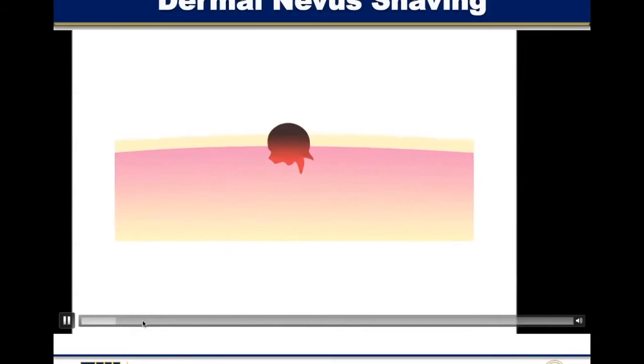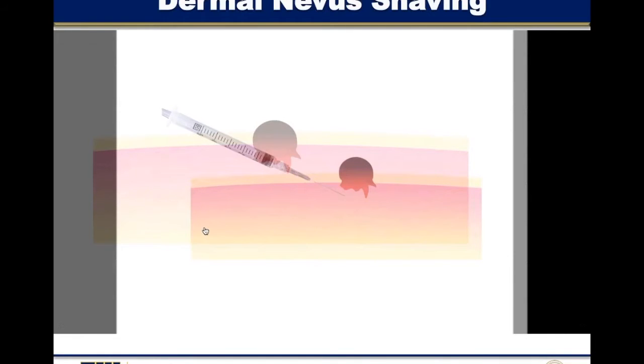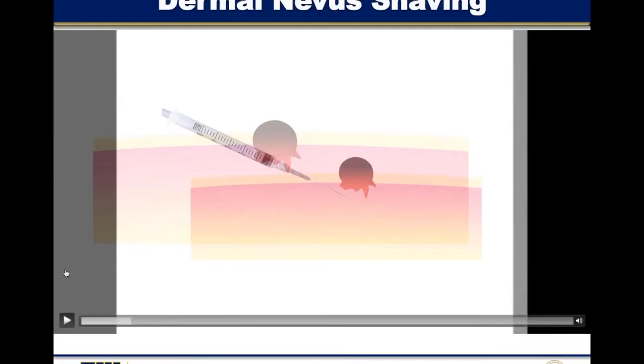So dermal nevi, obviously, when you think that you have a melanocytic nevus or something that could be potentially malignant, you want to take a punch biopsy or an excisional biopsy. But if you know it's a dermal nevus and the patients are really just taking it off because it bothers them and really more for cosmetic reasons, the worst thing you want to do is create a cosmetic defect that's worse than the actual mole.